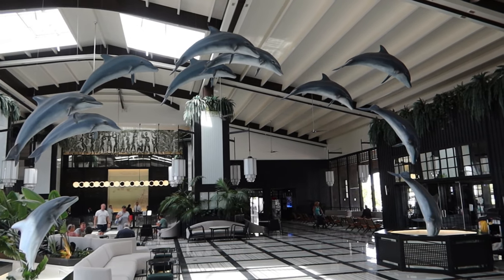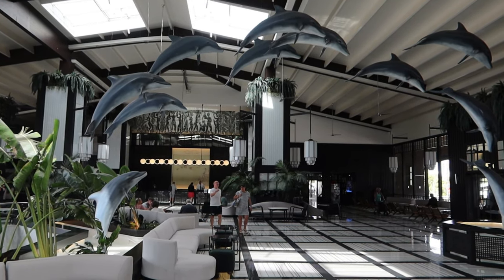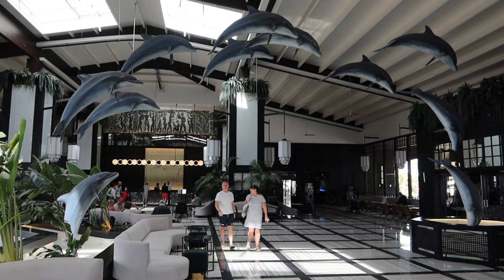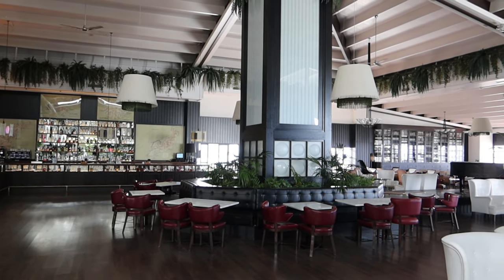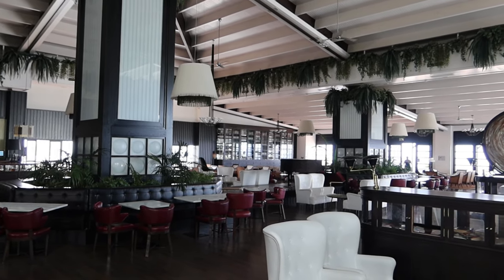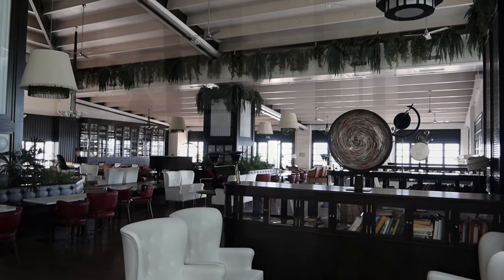This is reception, so you'll come here first to check in, and if you're all inclusive you get a wristband, but you can stay here half board or room only. Opposite reception is the piano bar. You can sit here in the evenings, listen to piano, or you can go out through the doors there and have a look at the sea view.